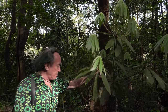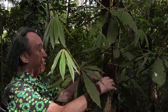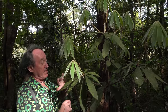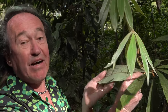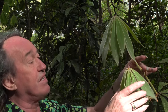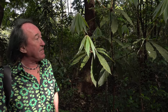This small tree is a member of the Lauraceae family. We see that it has more or less crowded pseudoverticillate leaves, and the branches arising from the same place, here three, here four. We see it's a Lauraceae, especially when we look at the lower side of the leaf, which is bluish, typical of the Lauraceae. It's like avocado leaves, and here the young leaves are still totally soft and a little bit hairy, and after they will become erect. Lauraceae is a very important family in the mountains of Asia, and here in this forest in Kerala there are many Lauraceae species.